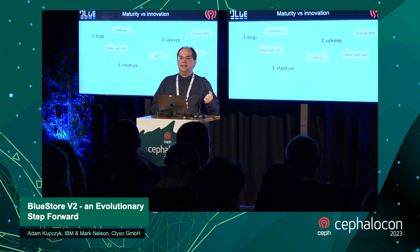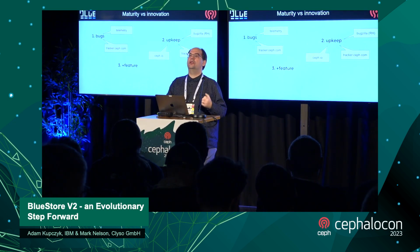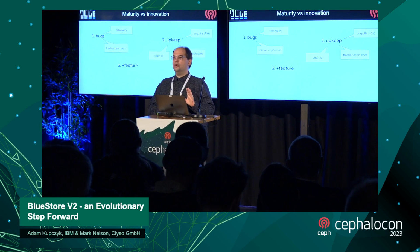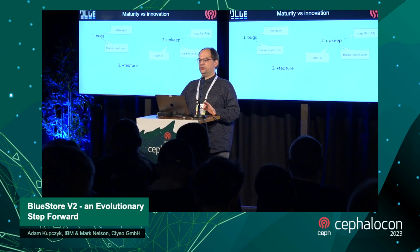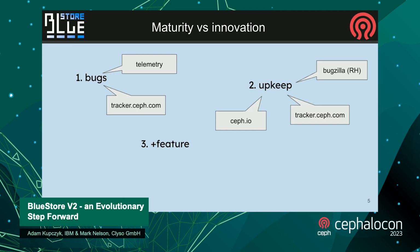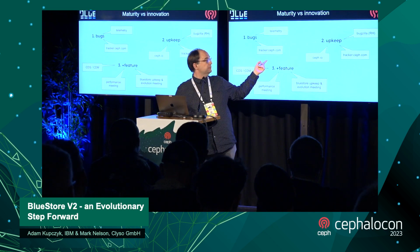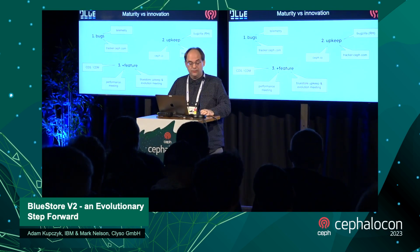The other part I call Upkeep, because this is technology that we got from the very quick start of BlueStore. We cut some corners. We sometimes took a short path for a solution, and after a few versions, after customer clusters running for years, we just get the results. Those problems are not new. They were always with us, but we must fix them before we can continue adding new features. And Upkeep topics came from Bugzilla for legacy reasons, again the tracker, and the Ceph.io mailing list.